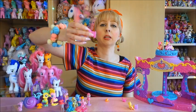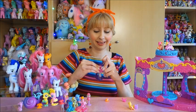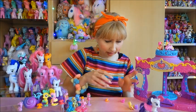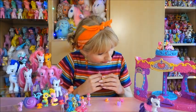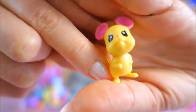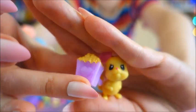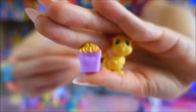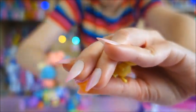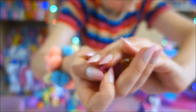Here is one of those typical Generation 4 pony skirts or fashion things. I don't like that, but you can put it on the pony like this. And I think that's complete. Or maybe one thing's missing, because it also comes with one of those little friends, this little mouse. And then we have things to clip onto the pony's hooves. Here's popcorn, so typical fair food stuff. An ice cream cone. Also you can stick it to the pony's hooves as if they were holding it. And a drink cup with a straw.